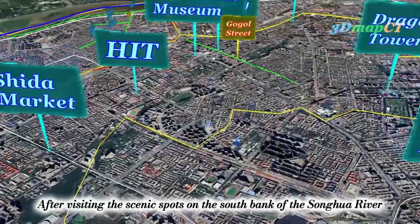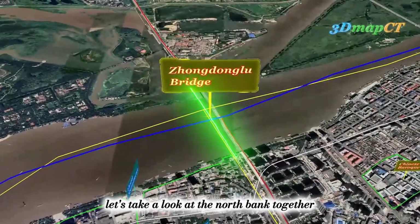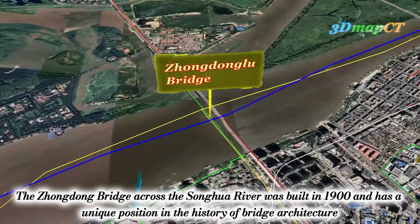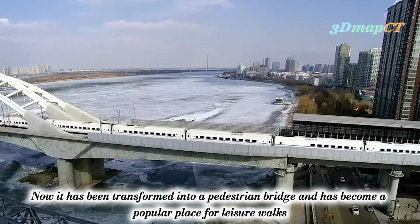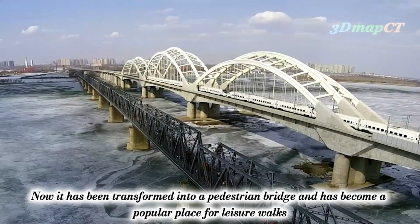After visiting the scenic spots on the south bank of the Songhua River, let's take a look at the north bank together. The Jiangdong Bridge across the Songhua River was built in 1900 and has a unique position in the history of bridge architecture. Now, it has been transformed into a pedestrian bridge and has become a popular place for leisure walks.